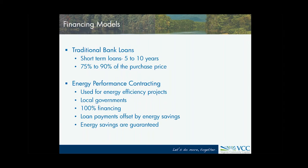There's another type of financing that's been more widely used in the energy efficiency sector. That's energy performance contracting. And that's typically when you have a company that comes in and does a big overhaul of all your heating, cooling, lighting, and building automation control system.